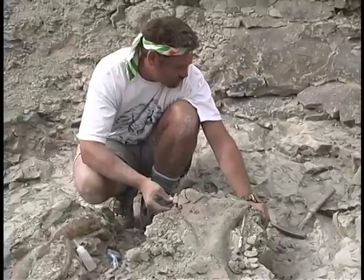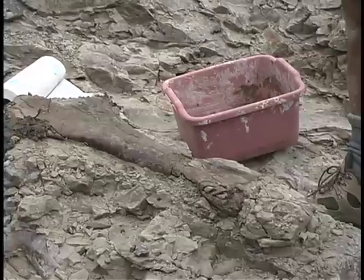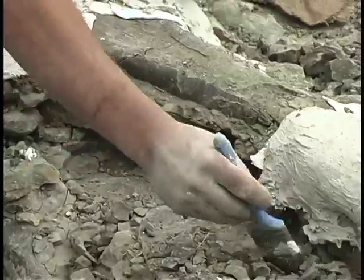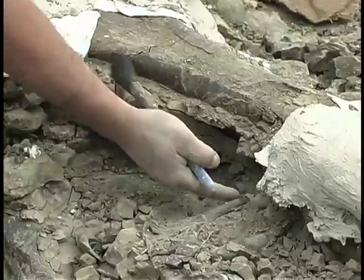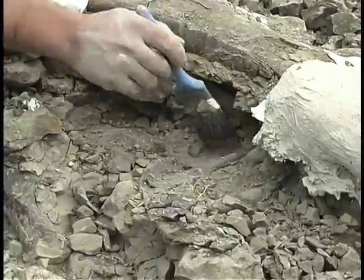We don't actually dig a bone out completely. We leave it surrounded in rock. In fact, sometimes we collect large blocks with a whole lot of bones and rock in them. I'm separating it from two different bones. There's a rib, and that's coming under here. It goes right underneath the specimen here where I'm sweeping.